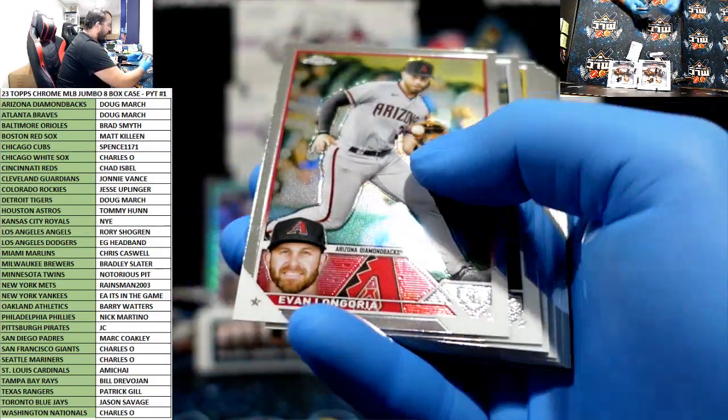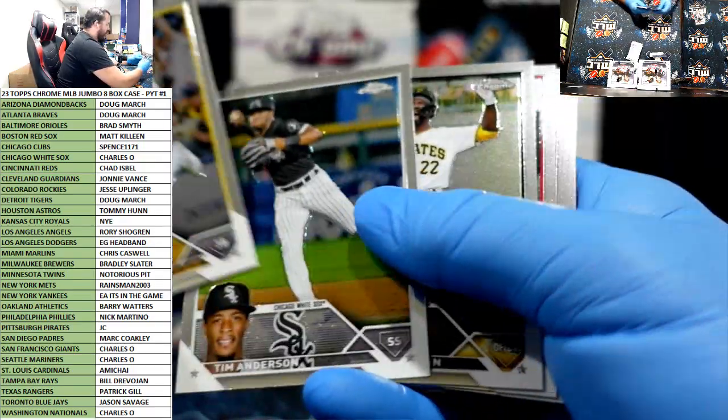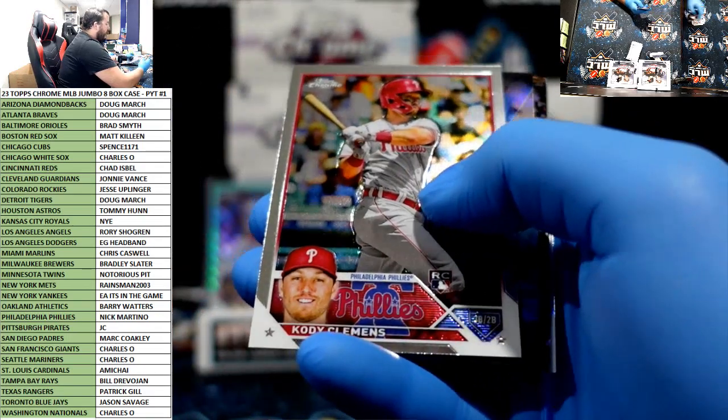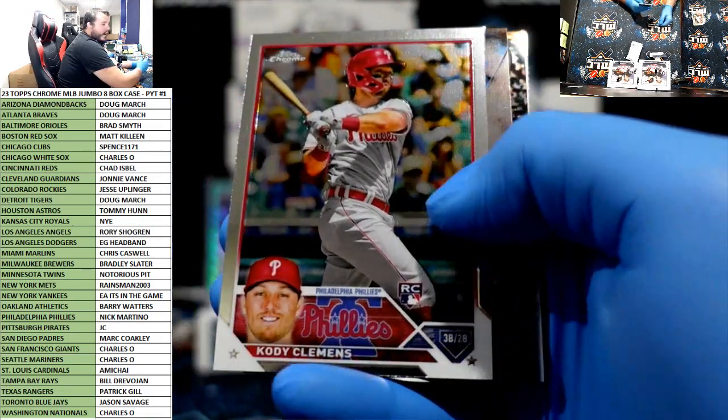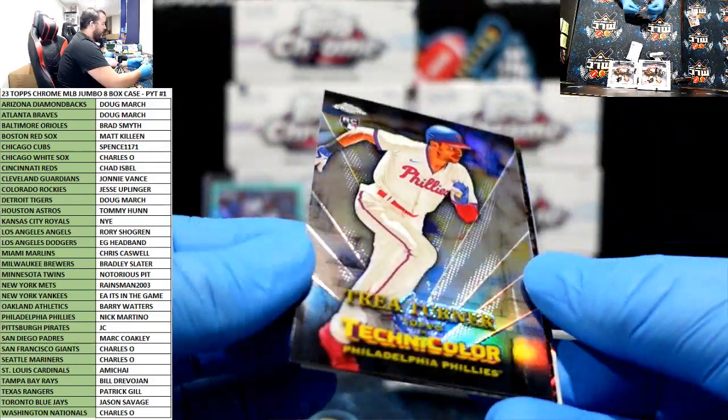Let's keep it going! Actually, the case hit this year too, but they're not selling for jack shit, I saw. They look weird too. I want to see some Taco Fractors! Let's see some Taco Fractors.